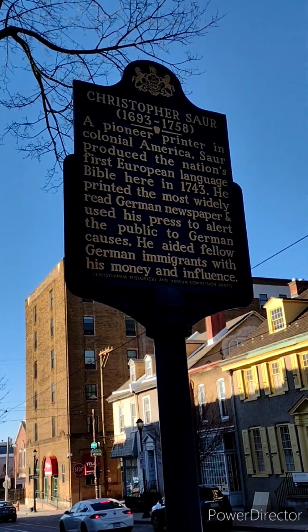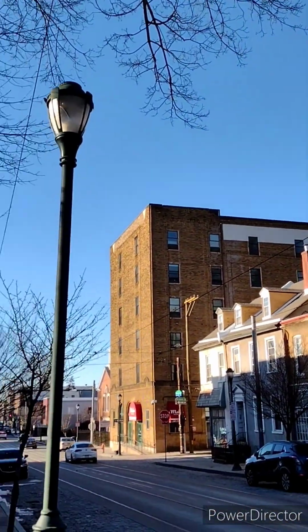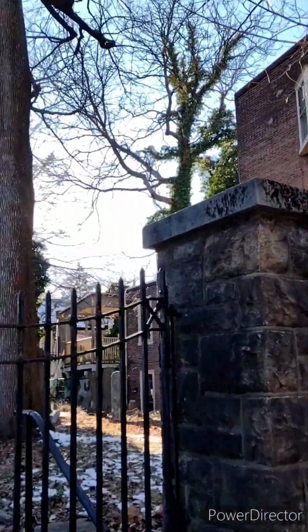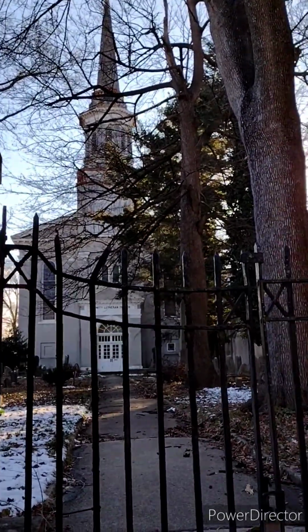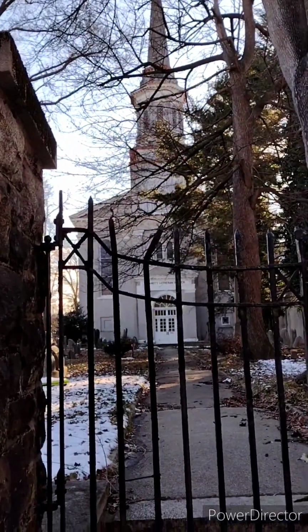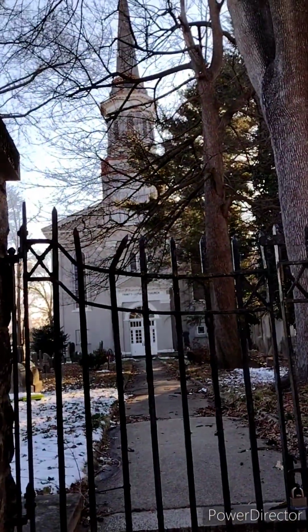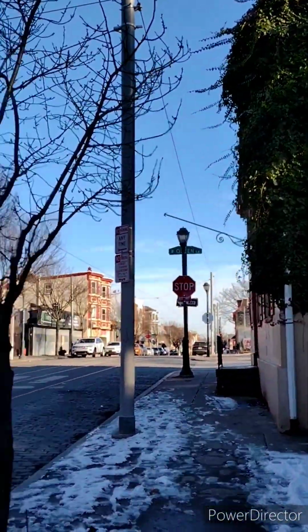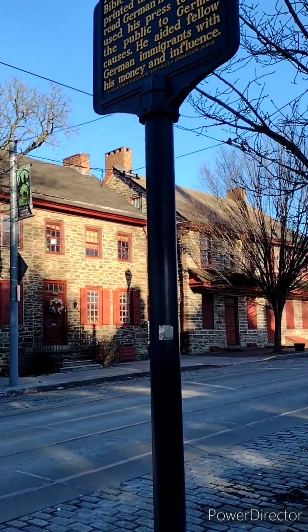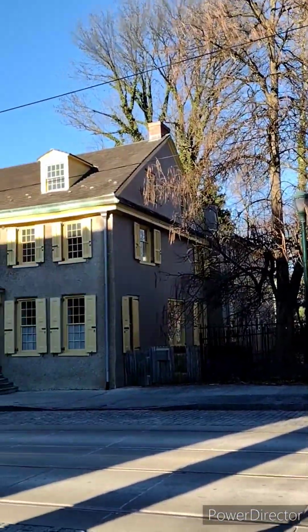We're coming up on Trinity Church. Another just wonderful piece of history here in Germantown. 5300 Germantown Avenue. Built in 1723. Front section built between 1755 and 1760. Right across the street from Grumblethorpe.